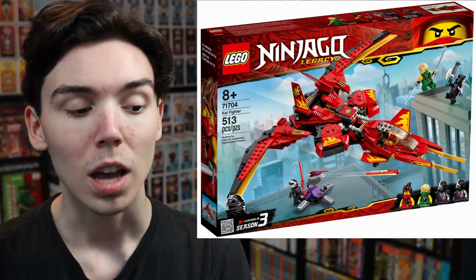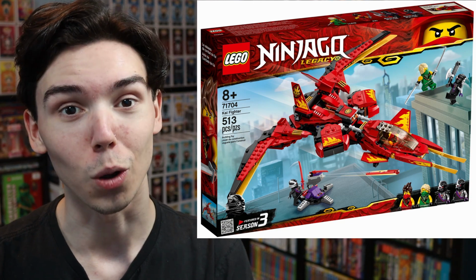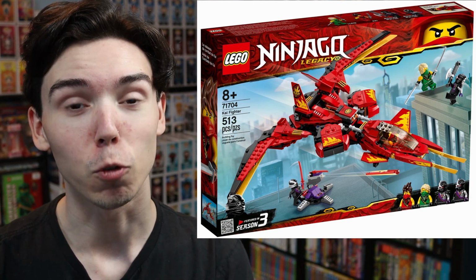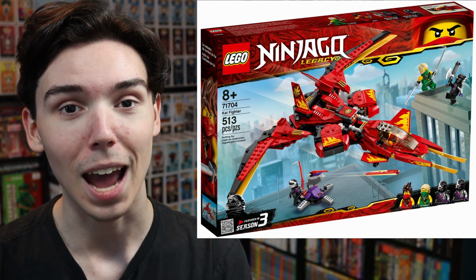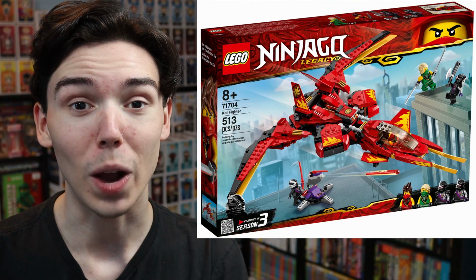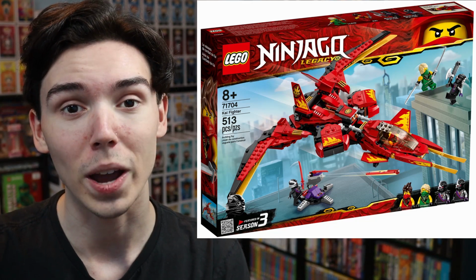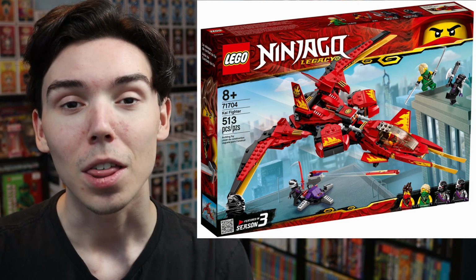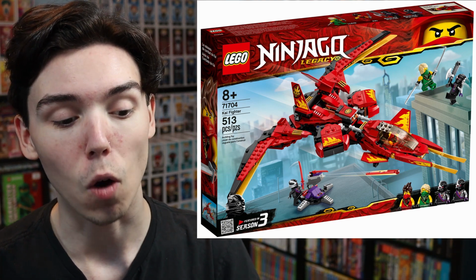Then the next one here is the Kai Fighter, of course, the new legacy version of the original vehicle from Rebooted, and this one is one that I did pick up for my collection, so I'm super glad to have it considering the fact that it's retiring now. It's definitely one that I would recommend. I love the build here. I think it's such a great upgrade from the original. The figures are a bit more lackluster, but still, they're not bad by any means, so I'd say overall a pretty good set.